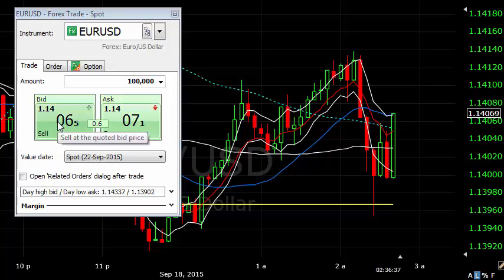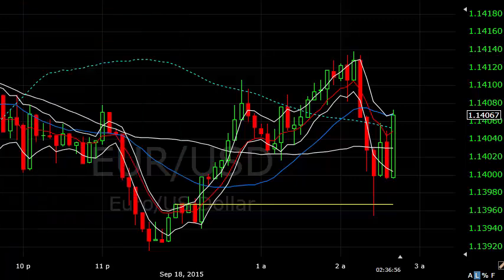Right, 1, 2, 3. Okay, 4. It's not moving much. That's good, handy. Okay, so I've got the 4 units in. Let's see if we can get a 5th one in. Like I said, I can go up to 6 units now, which makes it a little bit more interesting that I can trade this a little bit bigger. So let's get a 6th one in. Right, I've got the 6 lots in now.